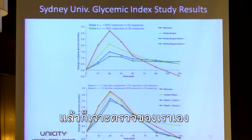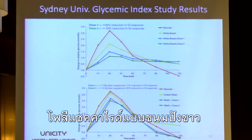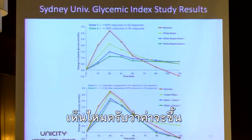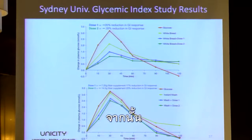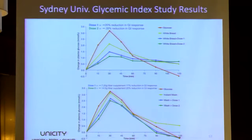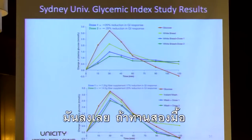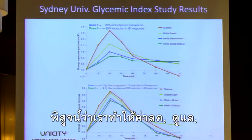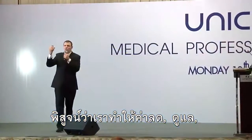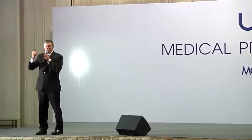And then we did a curve when you eat something rich in carbs, polysaccharides like white bread. So this yellow here is white bread, so you see it rises and it falls. And then we add either 1 or 2 doses of our S. And look what happens here. Look at this curve. With 1 dose, it comes down. 2 doses, it comes down even a bit more. Proof that we are lowering, attenuating, modulating the amount of glucose that enters into the bloodstream.